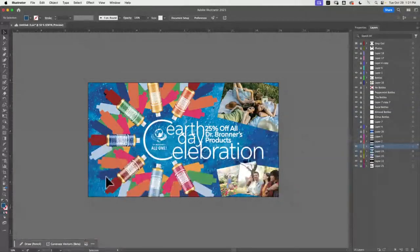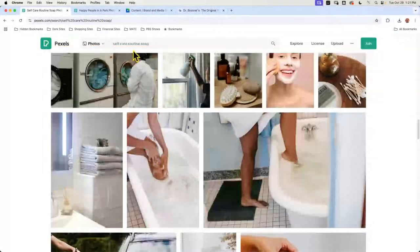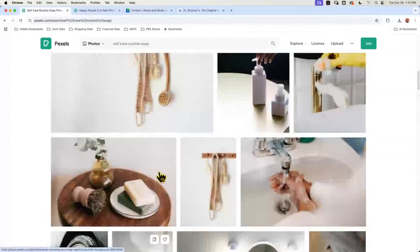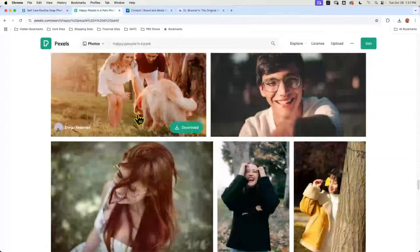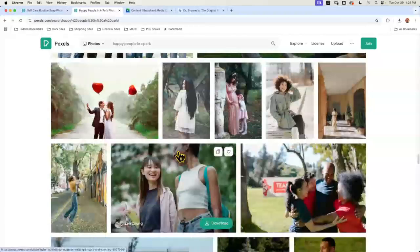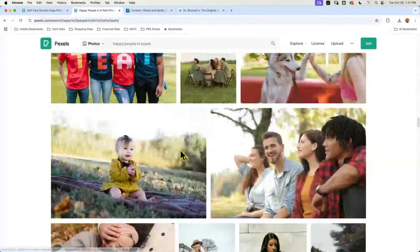But yeah, I want some life in these pieces. I want it to be about people using a product, not just the product itself. You just go on one of those websites, and I just put in self-care routine soap, and you want to make sure that you're not showing something like this, Local Leaves shampoo, that's not what we're using. You just want the general scrubbing hands, and there's better. And then for the other one, for just people hanging out, happy people in a park. It's just something that when you see it, it's fun, light, airy, and that's the vibe that you want.